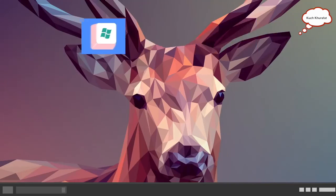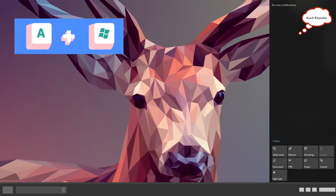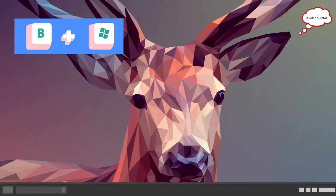But there are actually many more useful combos with it that can make your life way easier. The Windows logo key plus A opens the Action Center for any device with Windows 10. Pressing the Windows logo key with B can help you select the first icon of the notification area. If you need any other icon, you can choose it using the arrow keys.